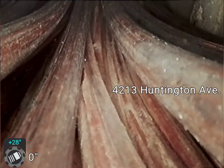We're going through the clean out in the stack in the basement, about halfway back on the right side if you're facing the house. I expect to find probably clay underneath the floor and out to the main, but we'll make any comments we feel are necessary along the way.